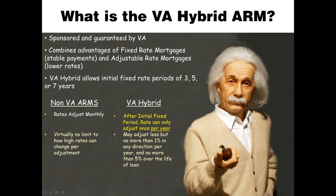This means that if you had a 5-year VA Hybrid ARM at 3%, you would enjoy 5 years fixed at 3%, and in the 6th year the worst rate you could get would be 4%, and the best rate you could get would be 2%, which would then be fixed for another 12 full months before the next possible adjustment.